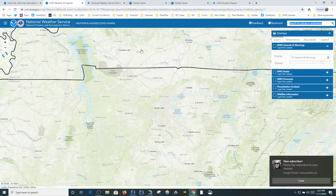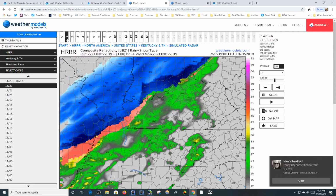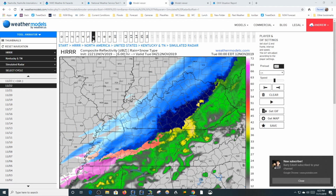So what do the models say? And here's the HRRR model, and I'm going to run it back and forth a few times. This is the 22Z run for those of you scoring at home. It thinks there will be a changeover from rain to a wintry mix in northwest Nashville around 9 p.m. tonight, and that rain mix changeover will occur further into Nashville by 10, and then even further down, changing over into snow around 11 p.m. tonight.